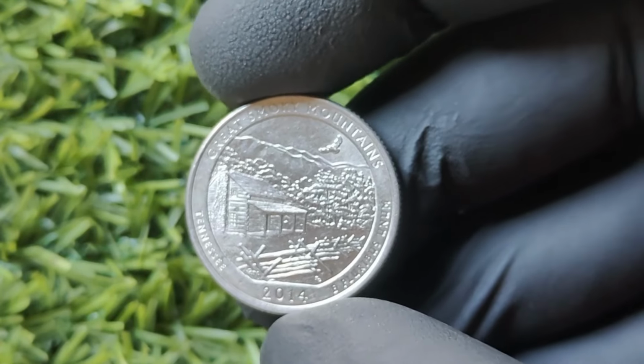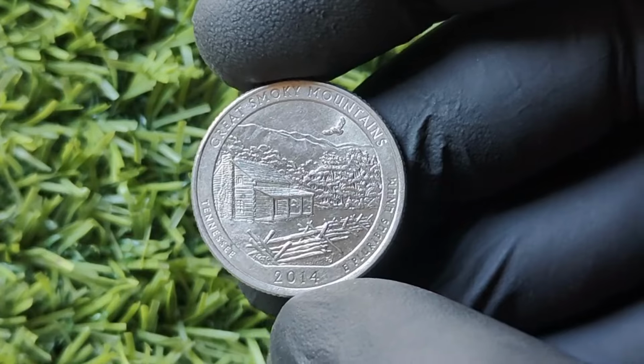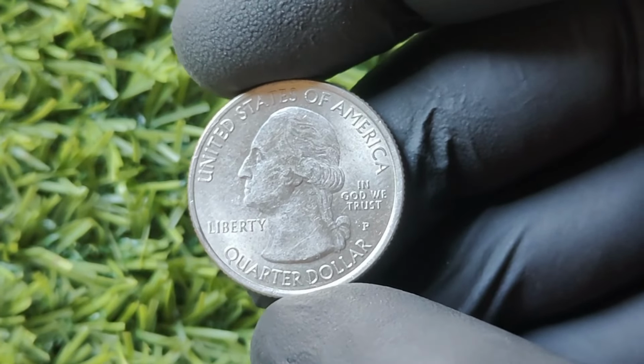There's also a few examples of double dies and off-center strikes, which are cool too, but not nearly as valuable. The $1 million coin has a near-perfect storm of a die clash, super sharp features, and virtually no wear. This thing looks like a mint mistake masterpiece.